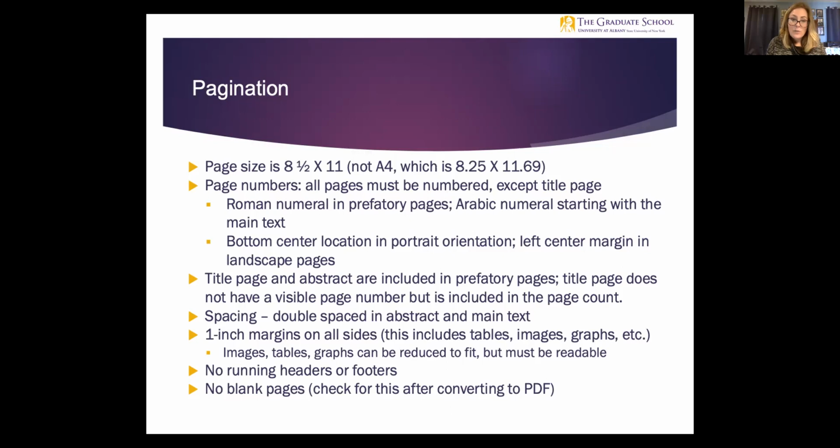Spacing: double spaced for your abstract and main text. What this means is your title page does not have to be double spaced. Your acknowledgement page doesn't have to be double spaced. Really, it's the abstract and the main document that have to be double spaced.